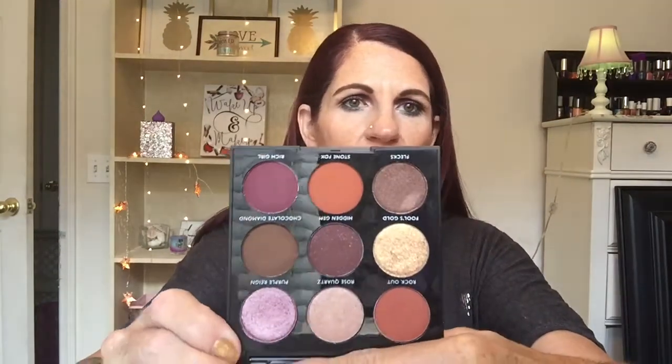Really, really good quality. The last item I have here is this little Morphe palette. This is the 9C. I got sucked into this when I was in the store. And the colors, you know, purple, that's just my color. This one's really good. It's nice and creamy and they blend well. And yeah, it's just nice. So, I've been enjoying all of this stuff.